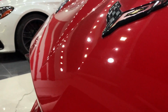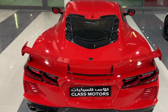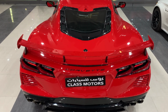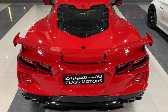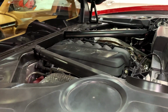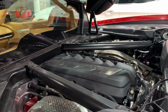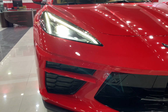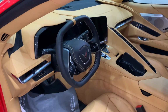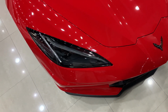They have moved the engine to the back and gave it a 6.2-liter naturally aspirated American V8, making 495 horsepower and 623 newton meters of torque, sending the C8 from 0 to 60 miles per hour in 2.8 seconds. And all of that for the bargain price of around $60,000.